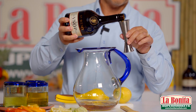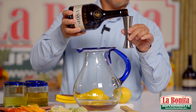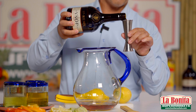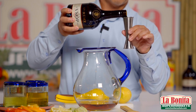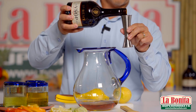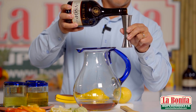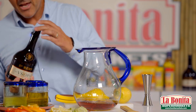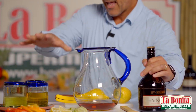Six. Eight. I'm glad I still have math, I can still count. Ten. And one more. Twelve. Now, if you want, it's best to measure all of these ingredients out, like I've done here, okay?